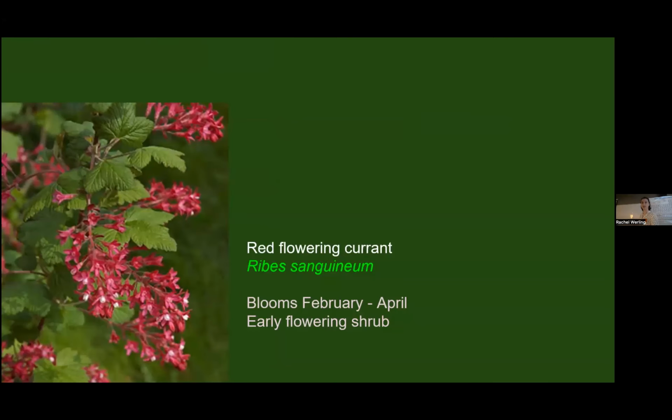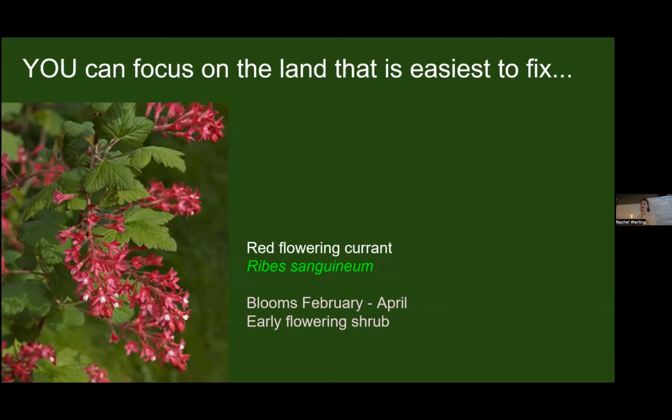So this is just a pretty picture of one of our natives that you can see blooming right now, red flowering currant, very beautiful. One of the early flowers, important. And since we have a lot of land that we own, we can focus on what our own property has to provide rather than worrying about things that we can't really directly impact. So making it a more manageable problem for us to fix. So about 40 million acres of lawn. Ways we can get around that.